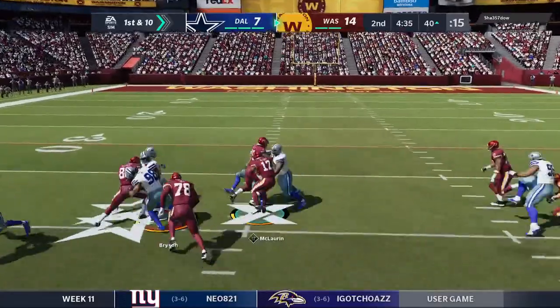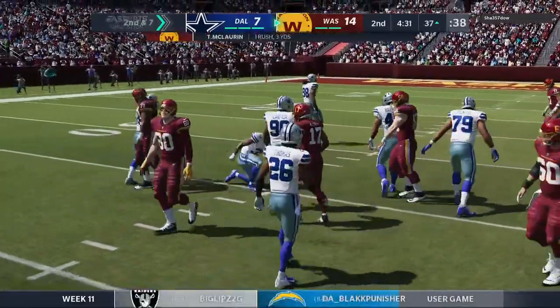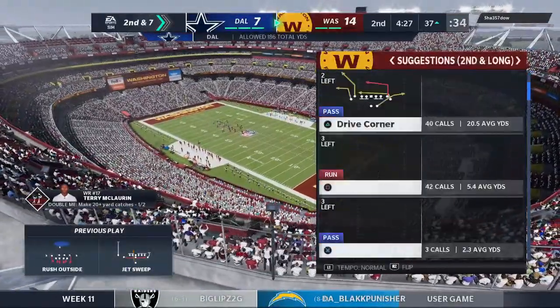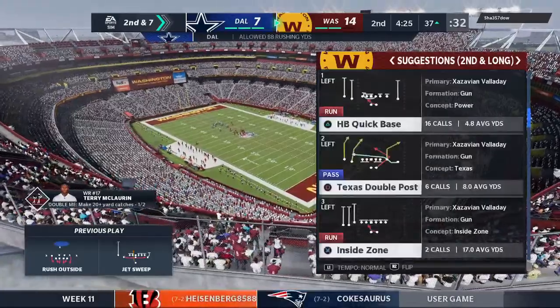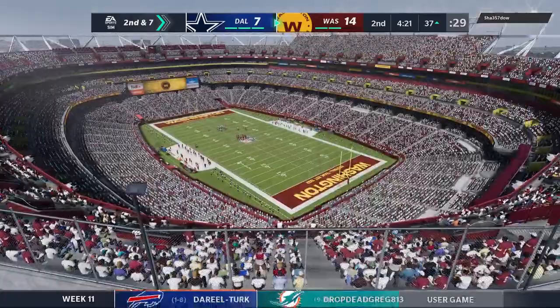A little jet sweep to start the drive. Give them 3 on 1st down. It'll set up a 2nd and 7. Let's just make this one succinct. Nice job there. All 11 guys on defense diagnosing the jet sweep and putting it down.